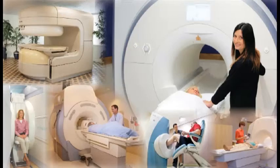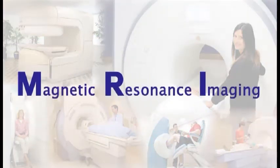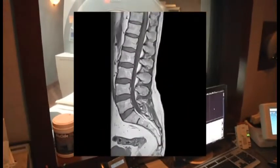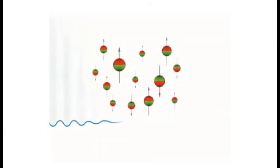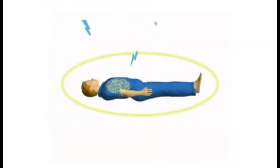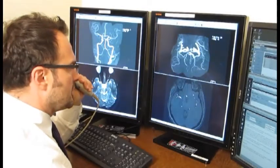Let's first take a look at how MRI works. MRI stands for magnetic resonance imaging and uses an extremely strong magnet along with radio waves and a computer to take very detailed images of inside your body. When a patient is placed inside the magnetic field, the hydrogen molecules in the body line up like a compass. Radio waves then convert signals released from the hydrogen molecules into three-dimensional images for doctors to make a diagnosis.